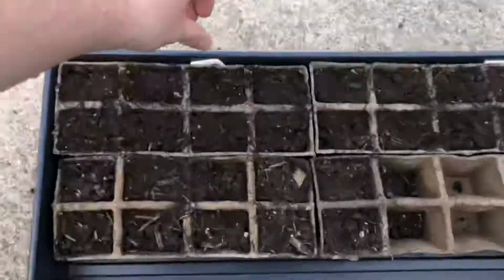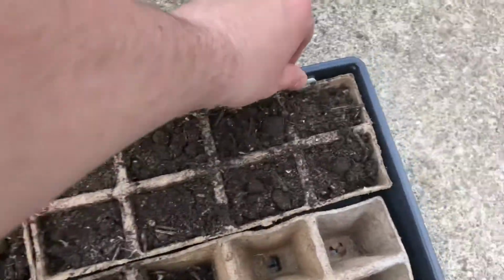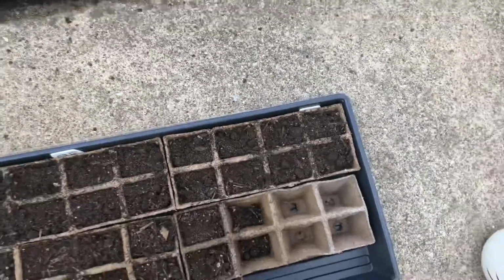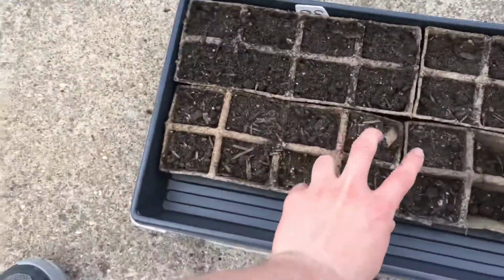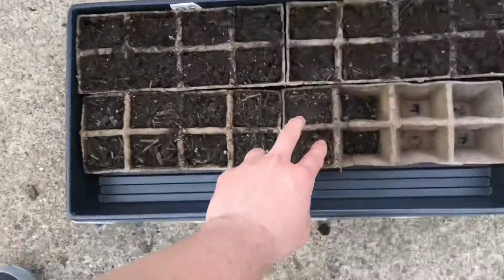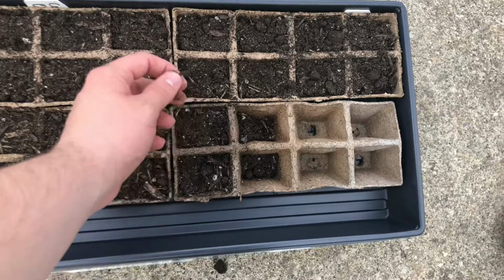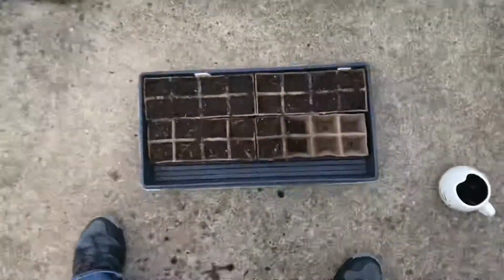Let's see, what are these right here? These are cucumbers, and I believe these are the smaller tomatoes. And then these are either peas or beans. I think those are peas. And then those are the 2 pumpkin seeds that I just recently planted because I wanted to see if they'd last through the winter. So I'm gonna keep watering this stuff.